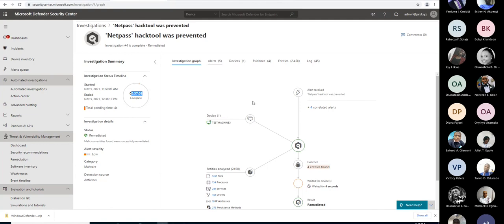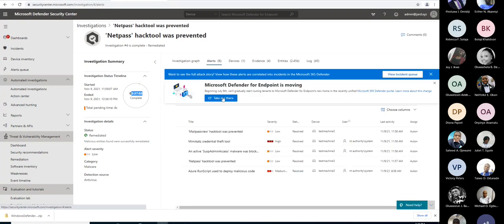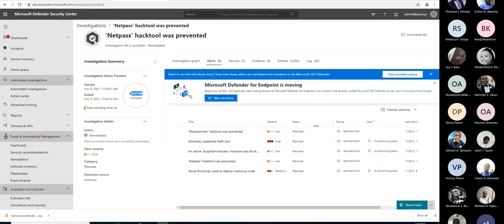So we can see an investigation graph whereby the test machine is connecting to Microsoft Defender. Microsoft Defender is collecting the logs from the test machine. So it analyzes the logs and it tells you what this particular threat has affected: 1,351 files, 134 processes, 281 services, 401 drivers, 10 IP addresses, 273 persistence methods. Now, if you drill down, you can also see the alerts that took place. You can see the status. You can come and see whether it has been remediated. Status is saying resolved because this threat has been deleted, removed, and blocked from the device.